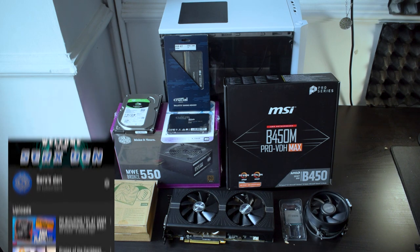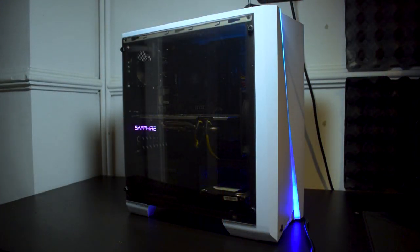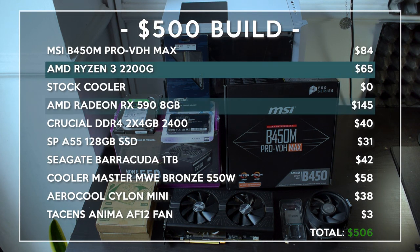So to celebrate that, I bring you guys this awesome bang for the buck gaming PC build. With the new NVIDIA RTX 3000 series out and AMD's Big Navi GPUs and Zen 3 CPUs around the corner, I thought it would be a good idea to bring a more balanced price to performance PC for your 1080p gaming. As you can see, these are the parts that I picked, with the CPU and GPU being from the second-hand market, which for the usual hardware pricing where I live, these are pretty good deals.